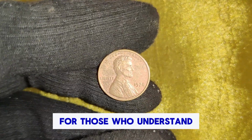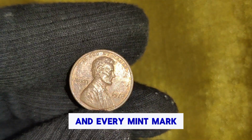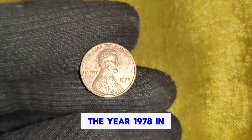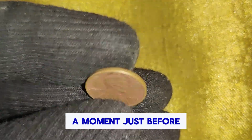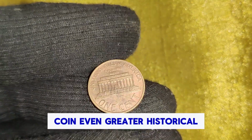For those who understand the nuances of coinage, every detail matters, every scratch tells a story, and every mint mark has meaning. And when one considers the year 1978 in particular, it was not just another year in the life of the Lincoln cent, it was a period that stood at the edge of change, a moment just before a major transformation in American coinage would take place, and that gives this coin even greater historical weight.